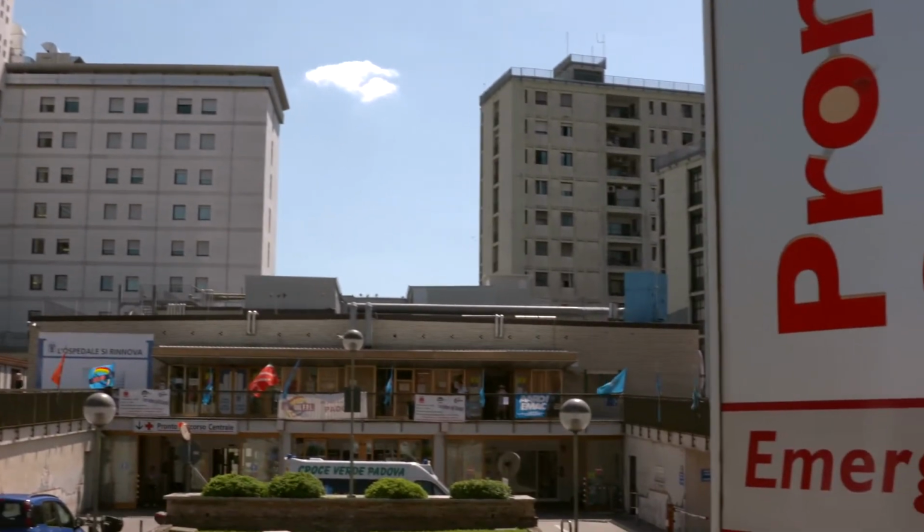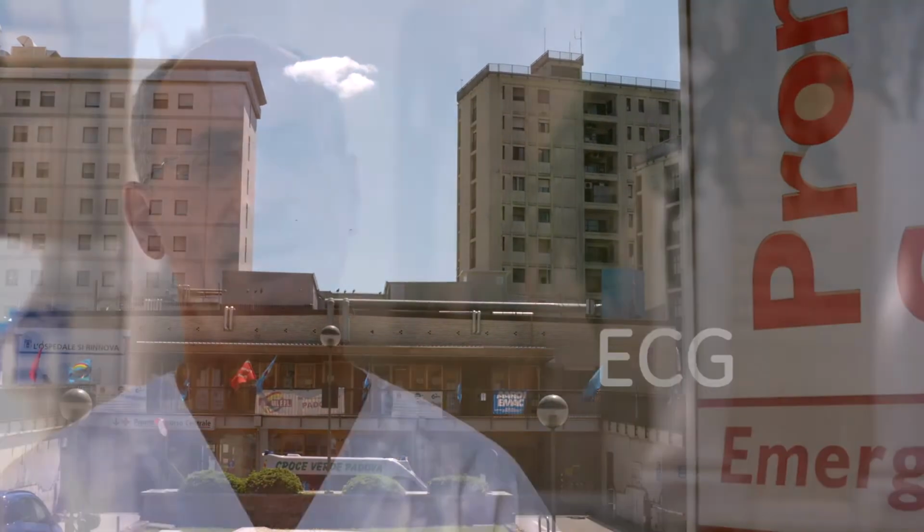So ECG was the first line, and we saw that there was a high rate atrial fibrillation. This may be as well a cause of flash pulmonary edema, but it's quite unusual that in such a young patient otherwise well could have this high atrial fibrillation.